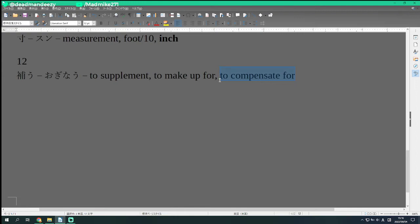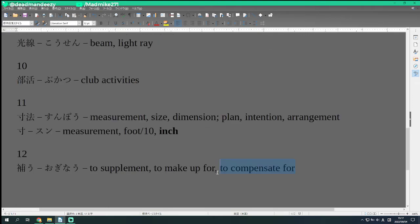Oginau is to supplement or make up for. Let's go back to the top, make sure we've memorized all these for right now. Remember to immerse yourself in Japanese as much as you can. Watch some TV, watch some anime, get yourself some Japanese mangas or books, and make sure you make flashcards to go over these in Anki style.